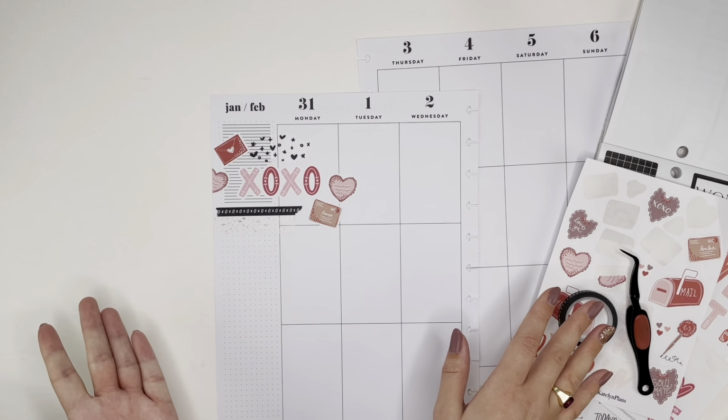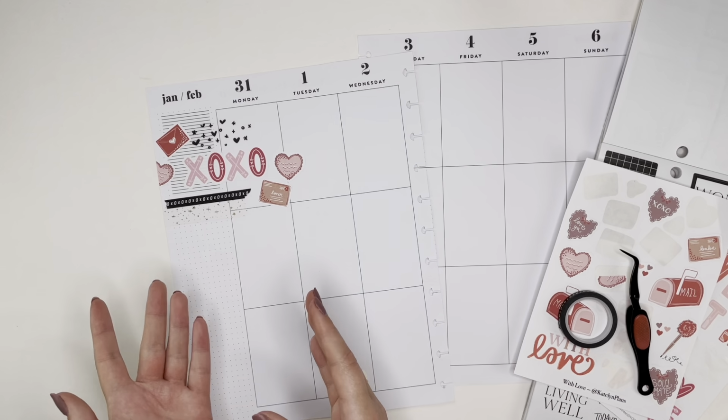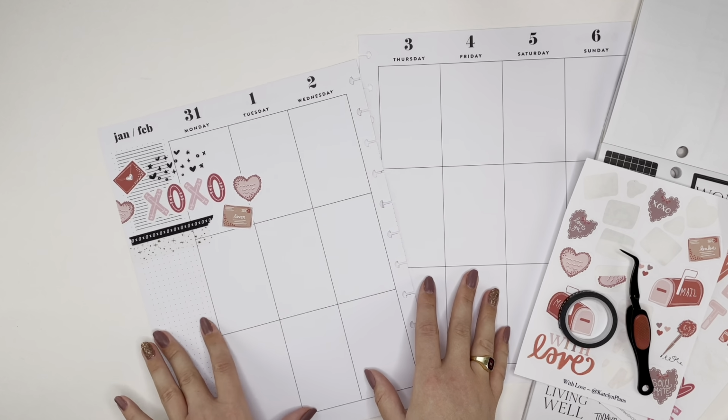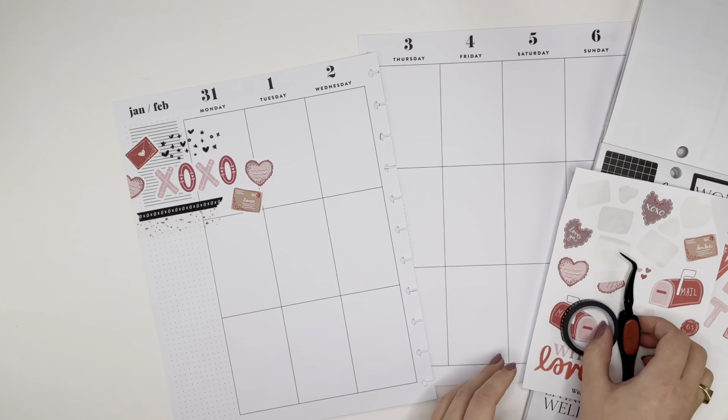I think this is a fine looking cluster. And I want to keep it clustered and not decorative throughout the whole spread because I do have a lot of commitments to take on this week. And I feel like that's going to be a reoccurring thing throughout the semester.